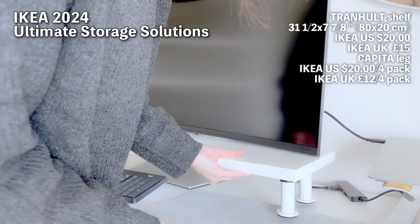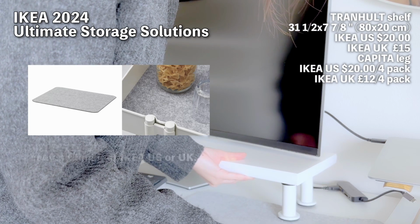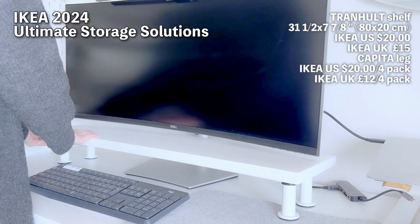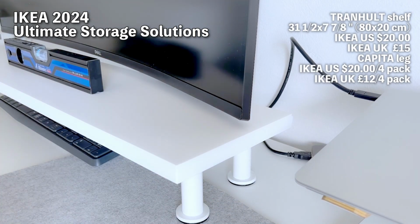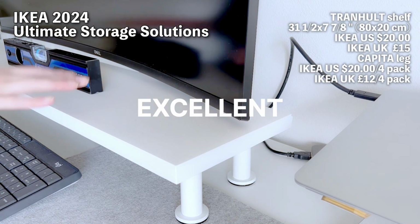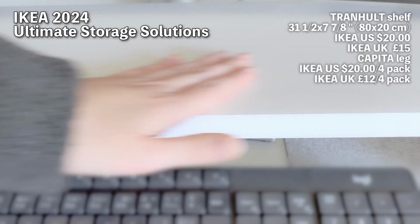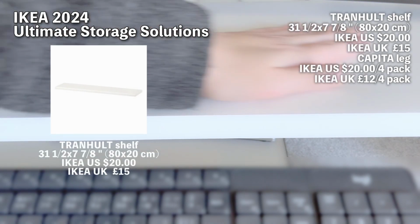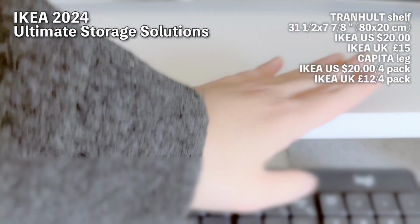This mat, sold as a liner for IKEA trolleys, I use as a mouse pad. The adjustable legs are perfect for uneven surfaces. The quality of the shelf is excellent, made of solid wood, not particle board, offering great value for money. I bought the TRANHULT shelf, white stained aspen. IKEA has a variety of shelves in different sizes, so search for shelf to find the perfect one for you.